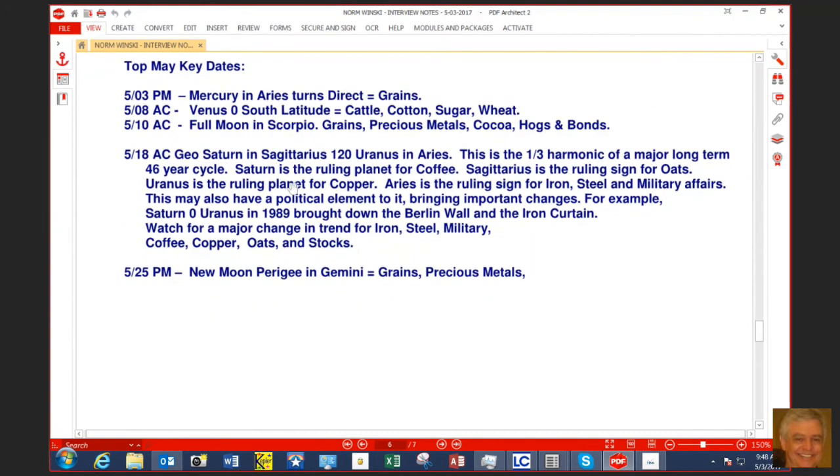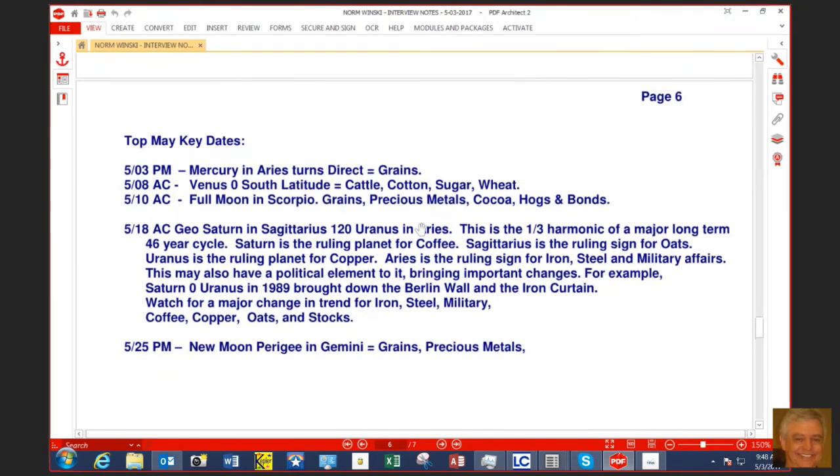Then you have a full moon after, I guess the evening of the 10th is the full moon. And that's going to occur in Scorpio, which in addition to the usual suspects, we have the grains, who love the moon cycle. You and I talk about it all the time, Larry, and the precious metals like the lunar cycle too. We get the additional kicker in Scorpio. You get your cocoa, hogs, and bonds.